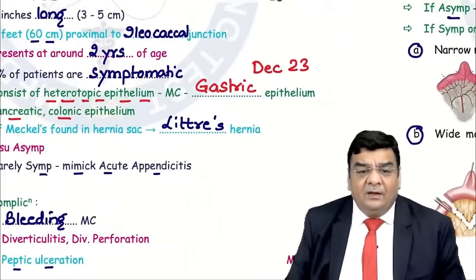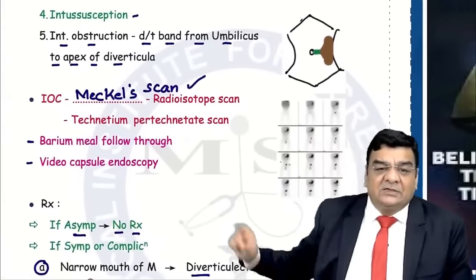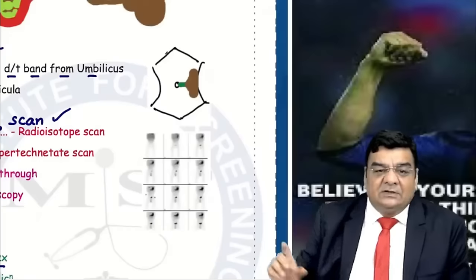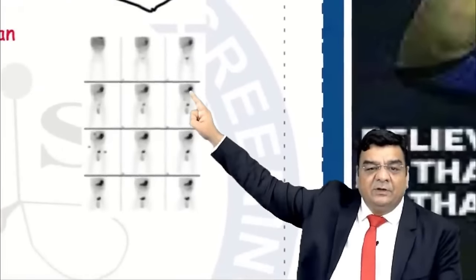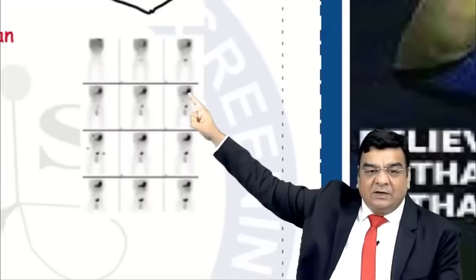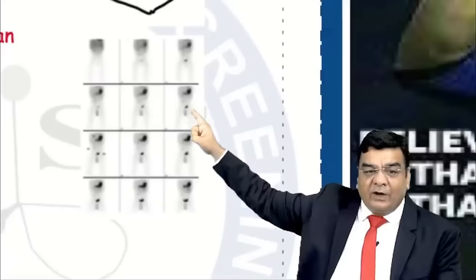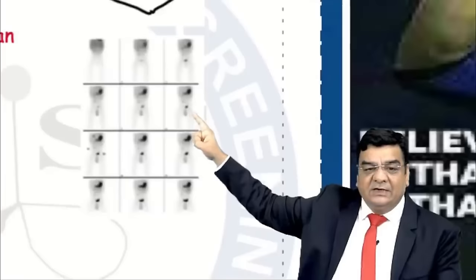Now, if we look at the possible investigations, the Meckel scan, or the radioisotope technetium pertechnetate scan, is the best investigation which reveals the site of Meckel's. If we look at this isotope, the black shadow we are seeing is taken up by the gastric epithelium. So we see a black shadow in the epigastric area highlighting the stomach, and we also see a black shadow in the lower abdomen. That means gastric epithelium is present in the lower abdomen also, so it would be a case of Meckel's.